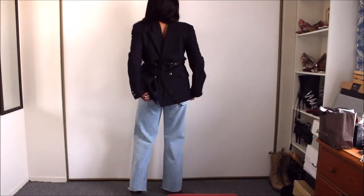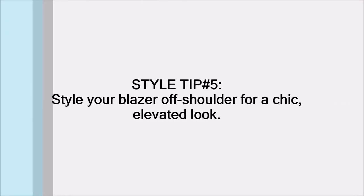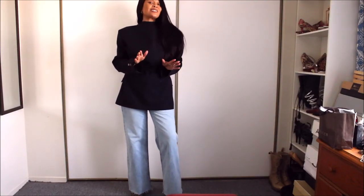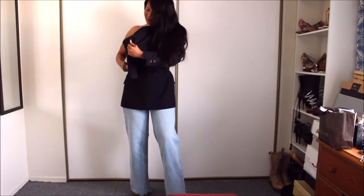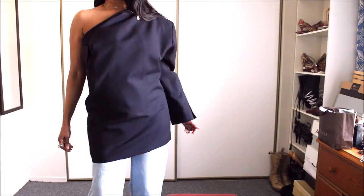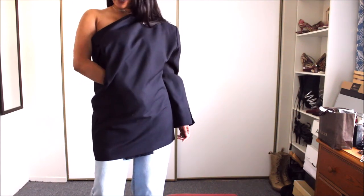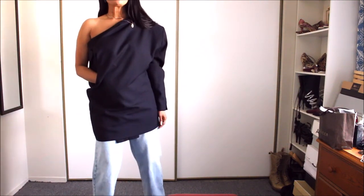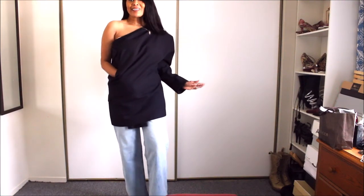Straight leg denim, the same styling tips apply. You could simply wear your denim backward to style, and of course you could do that off shoulder trick. And like so. Again, I can't get over how great it is. And of course you could pretend you have a pocket here. I think it looks pretty cool.